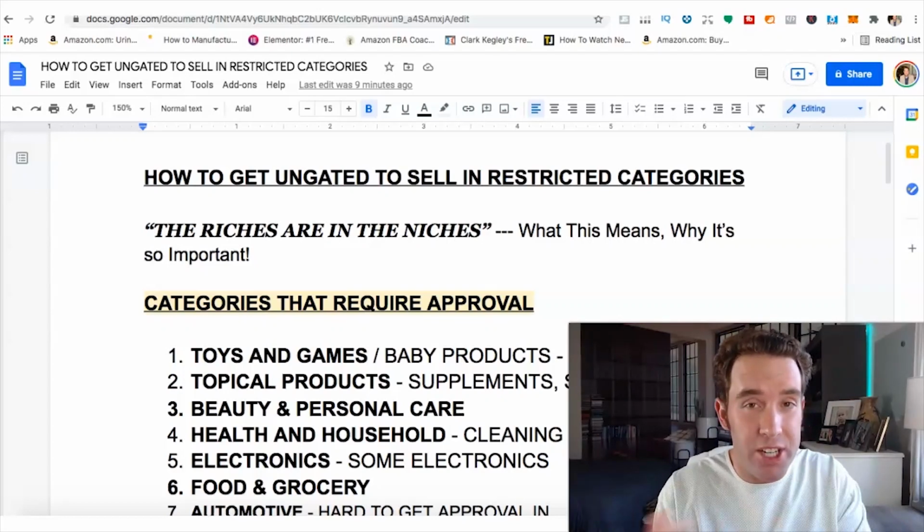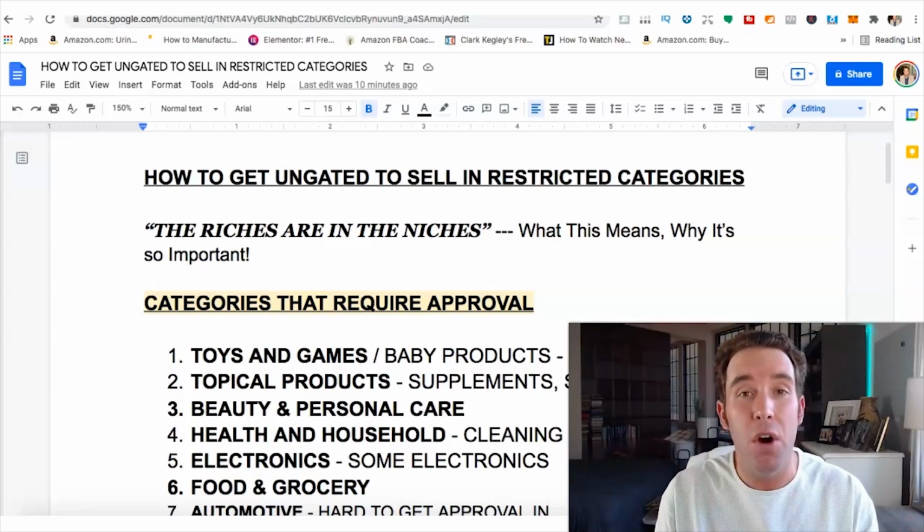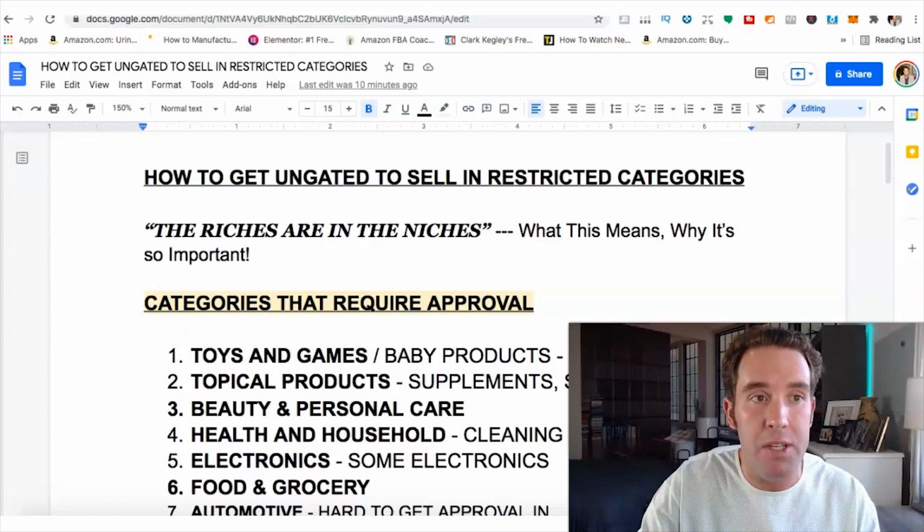Before I jump into which categories are restricted and how you get approval into each one, I do want to mention, as I said in the intro, the riches are in the niches. Guys, I coach a lot of people, not only my one-on-one mentorship students, constantly on Zoom calls with them, but also, of course, people who hire me for one-time consulting calls. Now, I never share what their products are, but I do want to share something that I found is a common way to be successful, to make the most money and have the lowest PPC spend.